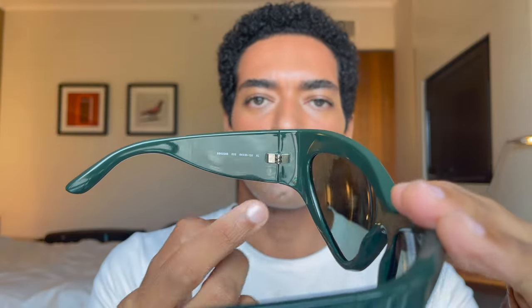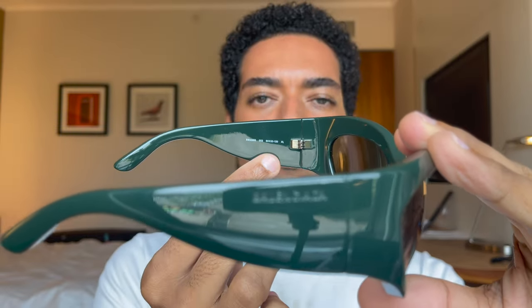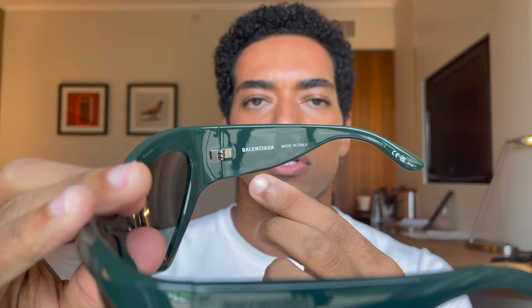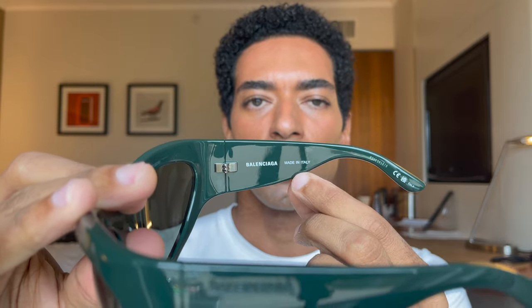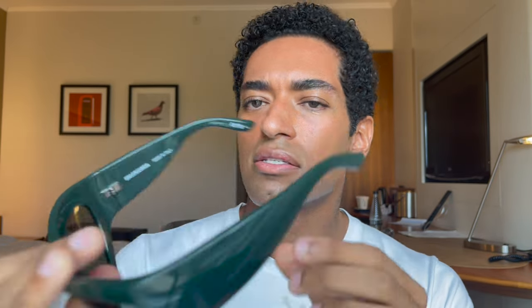Right here on the inside, you have, I think, the style number. And then right here on the other side, on the right temple, it says Balenciaga and it says made in Italy. And yeah, some other information here.